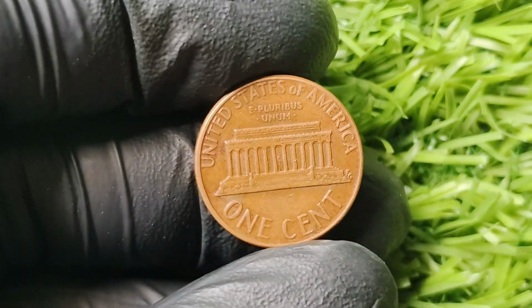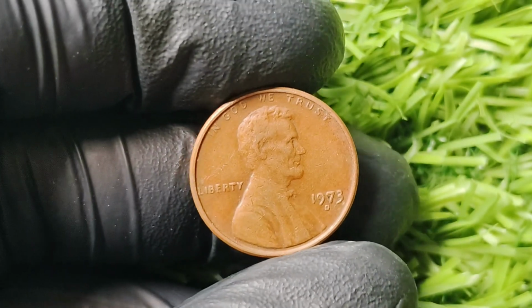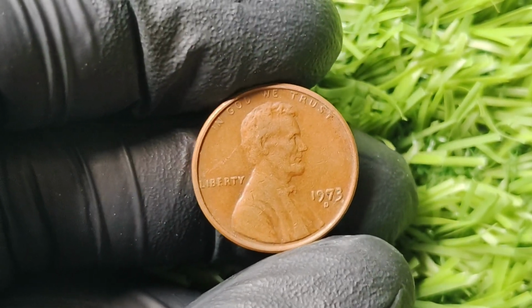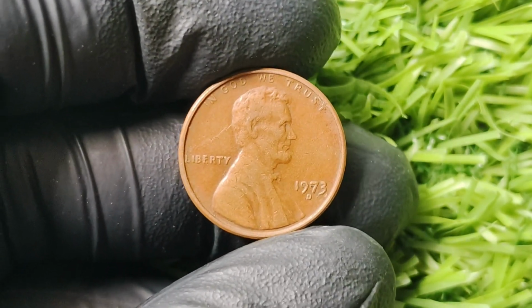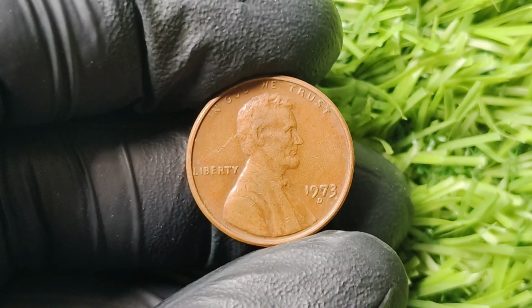I'm going to break down everything you need to know about this rare penny, why it's worth such a crazy amount, and how you might just have one hiding in your collection without even knowing it. Plus, I'll share a little story from my own coin collecting adventures that might just inspire you to keep digging deeper. So stick around, because by the end of this video, you'll be a lot wiser about coins that really matter, and I'll show you how to spot the next big score.